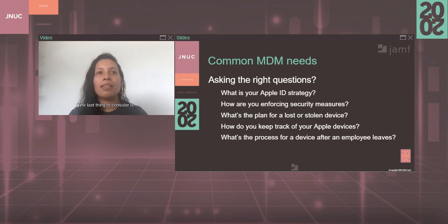The last thing to consider is how will this client repurpose devices once an employee leaves? Things to consider are activation lock for employees using their personal Apple IDs and the re-enrollment process. This is where Apple Business Manager can make this as seamless as possible. There's a ton of other questions you can take into account, but these help lay the groundwork for MDM needs.